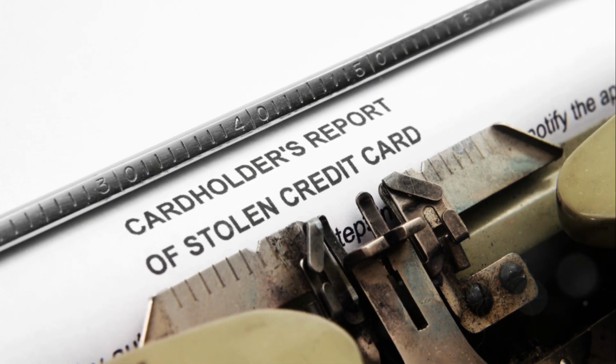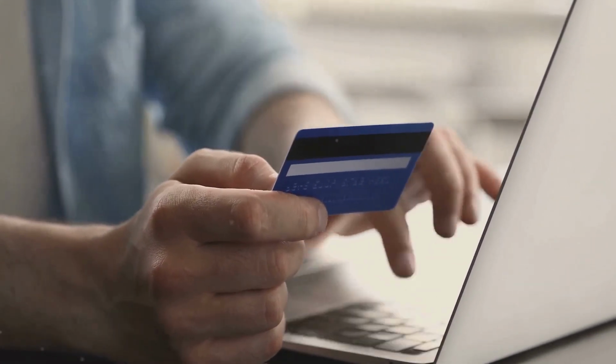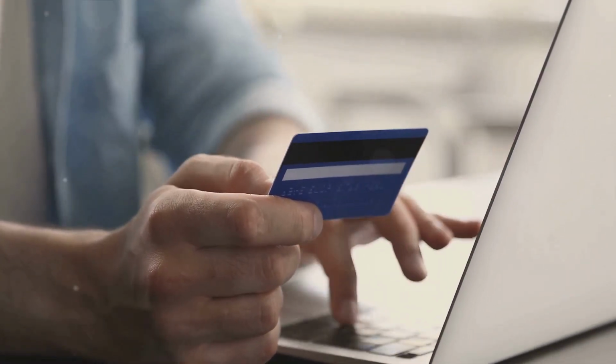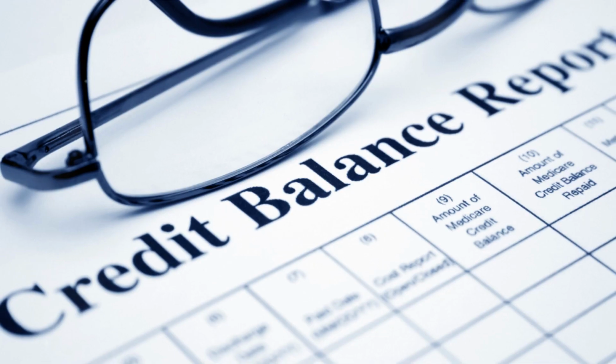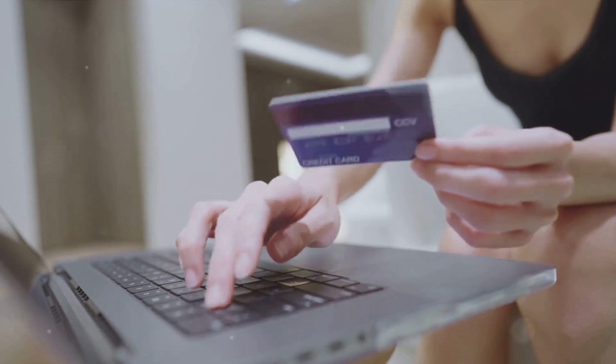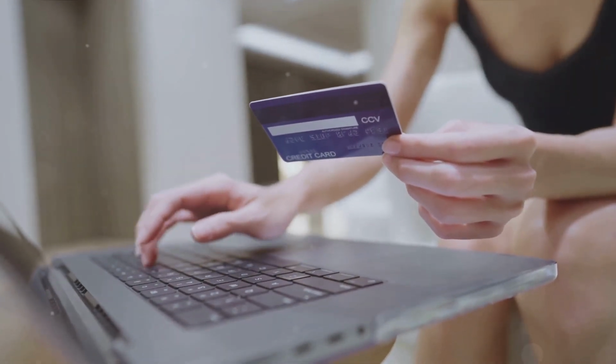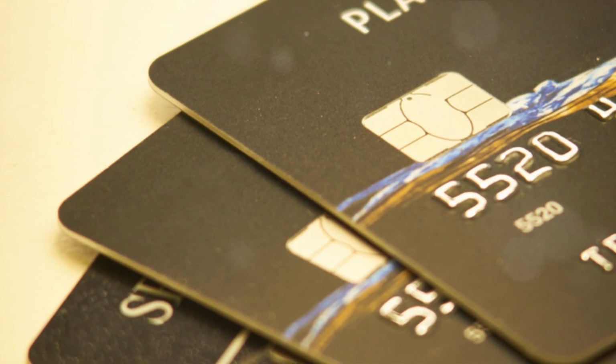Firstly, it's crucial to check your credit reports regularly. These reports are a reflection of your financial behavior and can sometimes contain errors. By reviewing them frequently, you can catch and dispute any inaccuracies that might negatively impact your score.